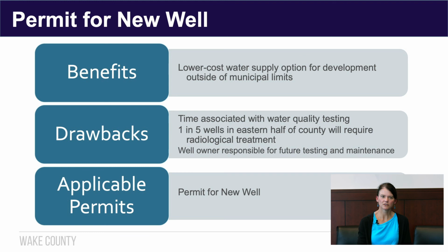Some of the challenges or things that you need to think about when you're applying for a private well, though, is that there is some time associated with water quality testing. This could take 3 to 5 weeks. And part of our process, we're going to go out, inspectors will evaluate the location, identify any construction requirements, as well as any water quality testing requirements associated with that well. In eastern Wake County, 1 in 5 wells are expected to need treatment for naturally occurring radiologicals, and so that needs to be considered in that portion of the county. And then it's always important to remember that any well owner is responsible for the future maintenance of that particular well.